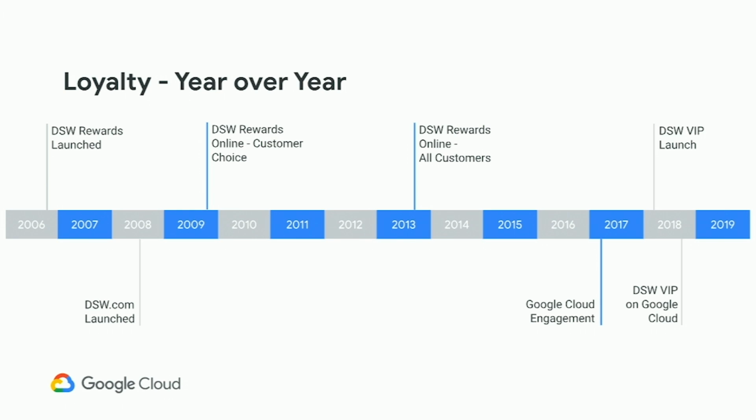DSW Rewards, as you can see from the timeline there, while it launched in 2006, really didn't have much change or impact to it until we launched VIP just this past September. Over the course of time, we did implement the experience on our .com profile in 2009. But when we did that, that was a customer's choice. So we still had people that could have a .com presence but not be part of our loyalty. And it added confusion to what they were ultimately doing. You had people that thought they were in loyalty, people that didn't think they were in loyalty.